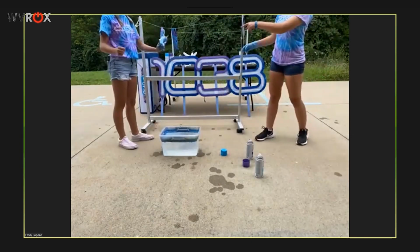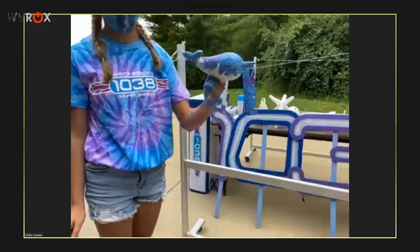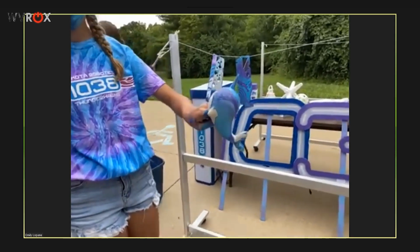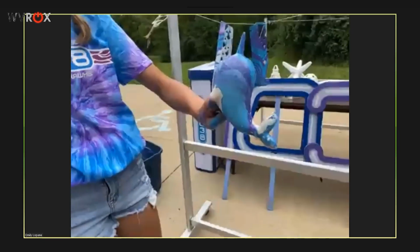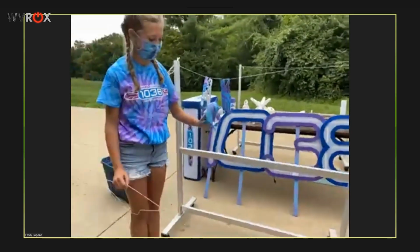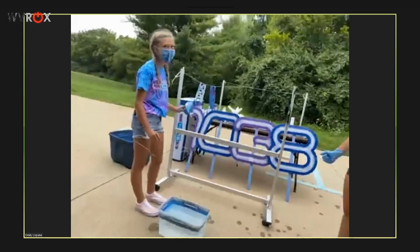So, this one, it's not entirely covered. We've got some white spots on there just because of the shape of it. So I think that we can probably let this one dry for a few minutes and then dip it again. Okay, and then you can see the difference. The blue and purple sort of fade together a little bit more than the other ones that are just like hard stripes. So there are just different ways to experiment with it. There's no wrong way to do it really.